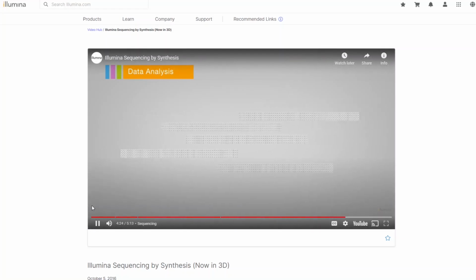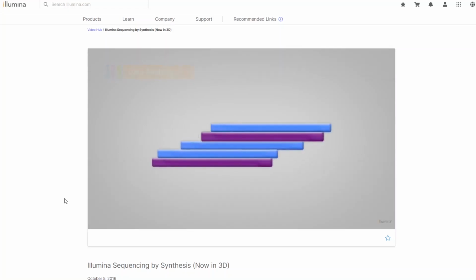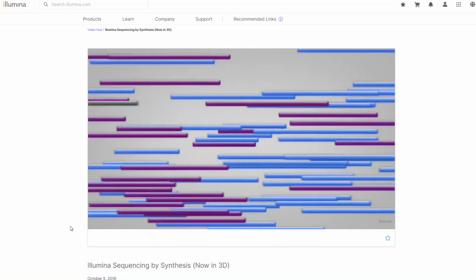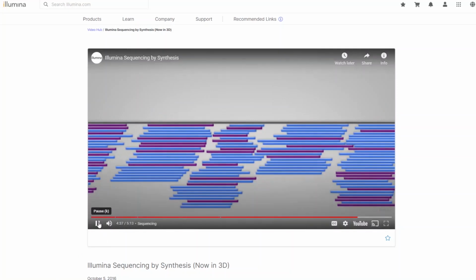For each sample, reads with similar stretches of base calls are locally clustered. Forward and reverse reads are paired, creating contiguous sequences. These contiguous sequences are aligned back to the reference genome for variant. Yeah, so you have all these overlapping reads, and then you build them together, and it makes one continuous read of the entire thing.